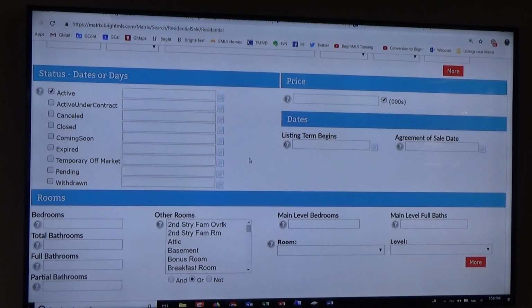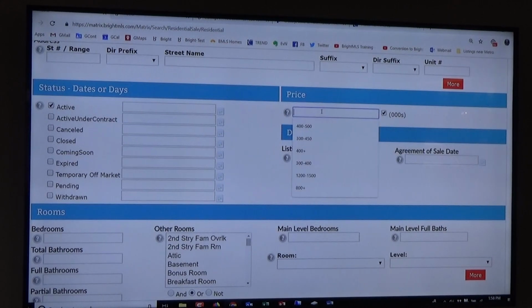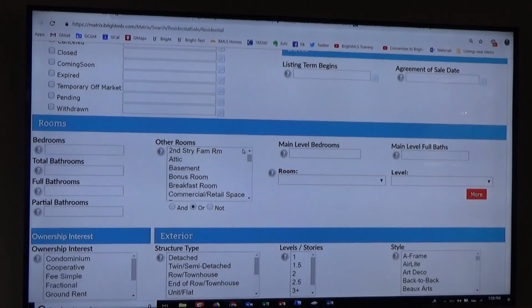Let's continue this search for a moment. Let's continue by putting in a price. Let's go in here and say 450 plus here on price range. The rest of this stuff I think you're going to have an easy time with. We understand how to do bedrooms because this is Matrix. The Trend program is a Matrix-based system, so is Bright. So if I went in here and said 3 plus, I'm getting properties with 3 or more bedrooms.